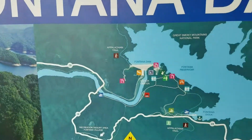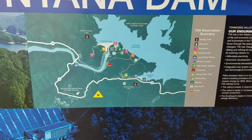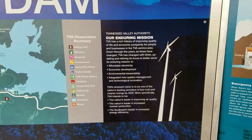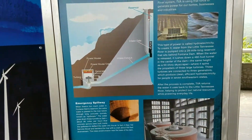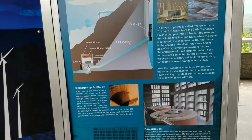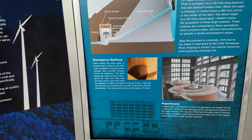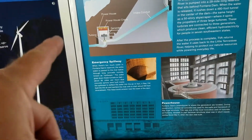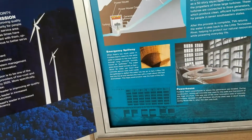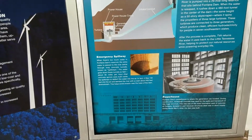And another picture here. It's a huge lake. Putting water to work, I'll say. That emergency spillway, it talks about it. When they open that water, it comes up and goes out. When it comes up out the other side, it can go 95 miles per hour and go up 150 feet up into the air. Pretty impressive.